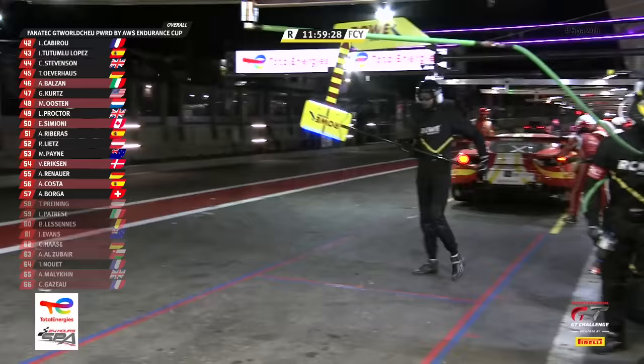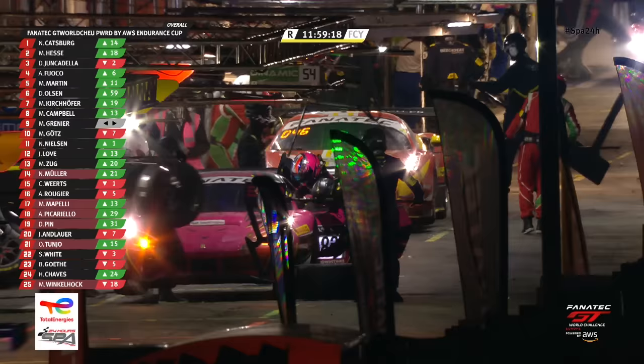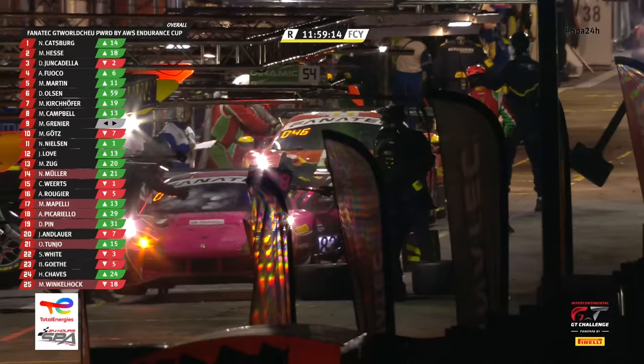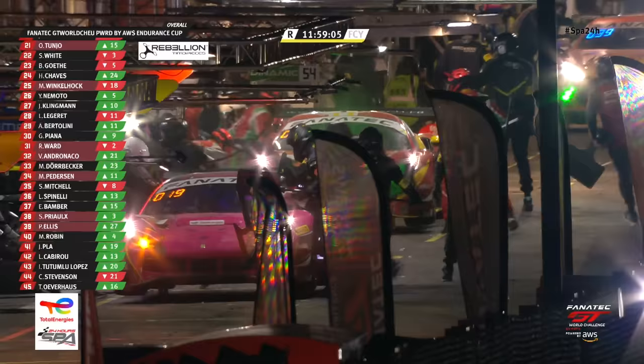And now it is pit stop a go-go. Most teams have less than 10 minutes left on their driving allowance. There you can see the Iron Dames in. So that was Doriane Pin, the pink car, 19th place, but leading the Gold Cup. And the car in behind, the AF Corse Ferrari, that is the one that was hit by Arjun Maini. David Perel's got out, and yeah.